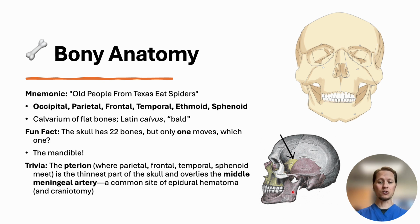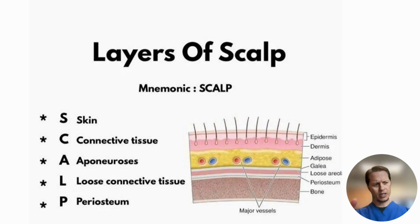One little piece of medical trivia that I like to also sprinkle in, the pterion is the area where a lot of the bones that we just learned in the mnemonic come together, and it's the thinnest part of the skull, right over the middle meningeal artery, which unfortunately is a site where, if you get trauma, you can get an epidural hematoma there pretty easily. Also a conveniently thin spot to drill for craniotomy. That's not what we cover on the exam, don't worry, but it's just a nice little piece of learning.